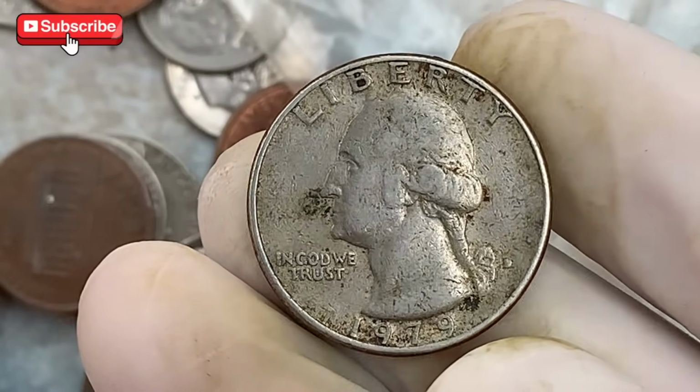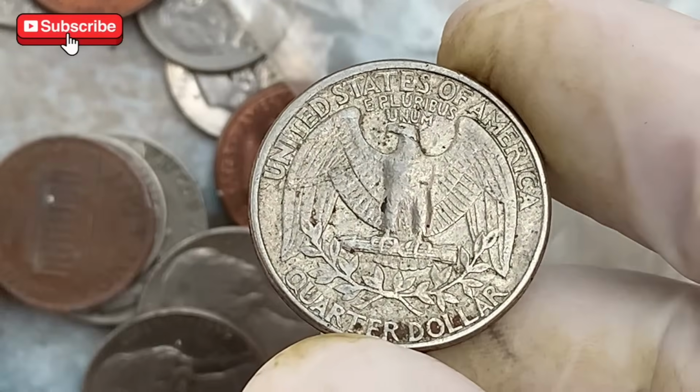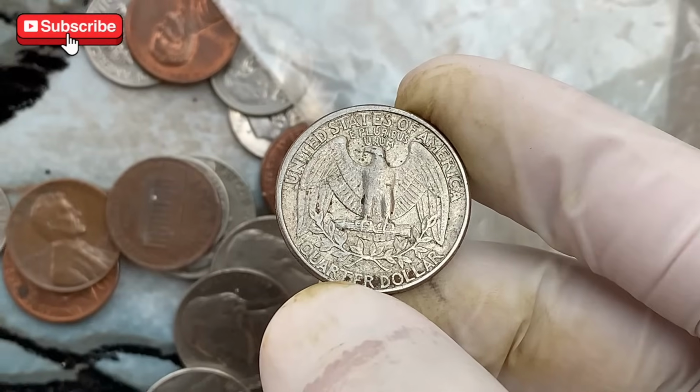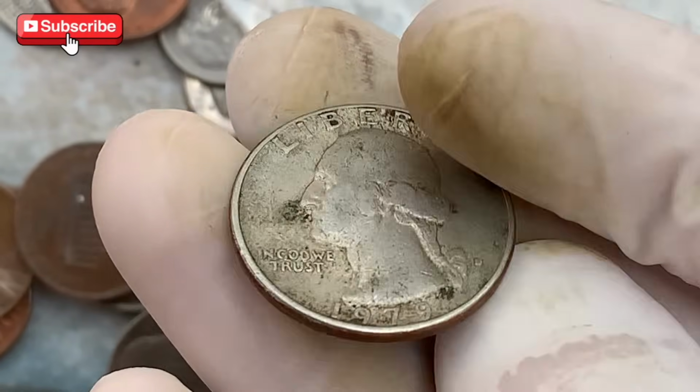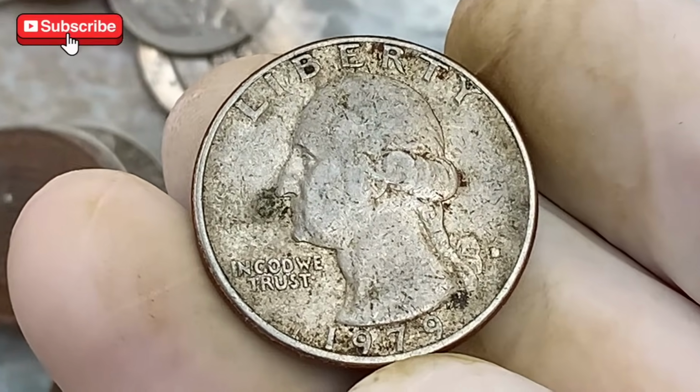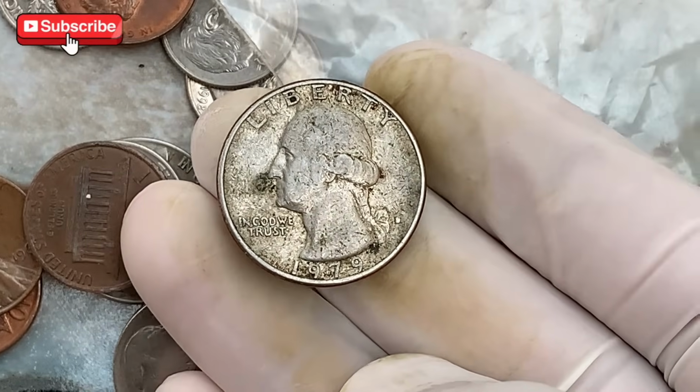Whether you're inspecting a proof set from your childhood or paging through new rolls from the bank, there's always the possibility of uncovering something that transforms a simple quarter into a numismatic marvel. Stay curious, handle your coins with care, and remember that the next great find could be just a magnifier away.